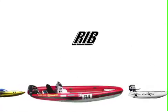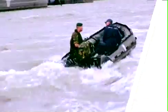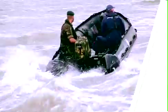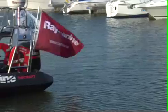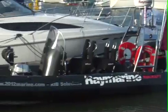The rib, or rigid inflatable boats, are the 4x4s of the sea, hitting speeds of over 80 miles an hour. These durable boats usually range from 4 to 7 meters in length and are defined by their inflatable tubes, making these boats one of the safest on water.